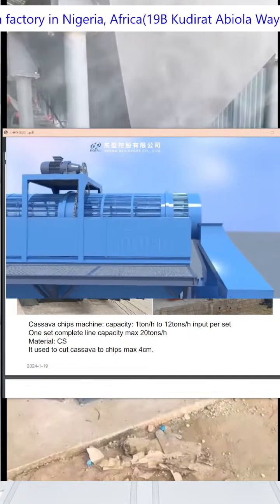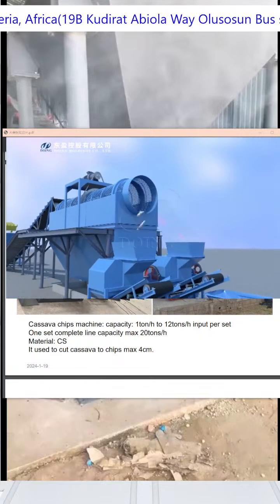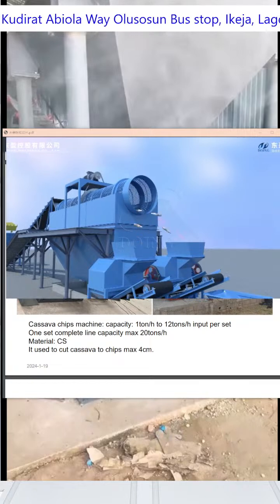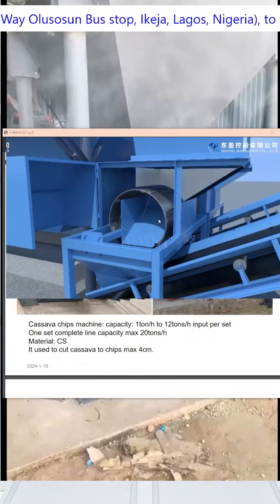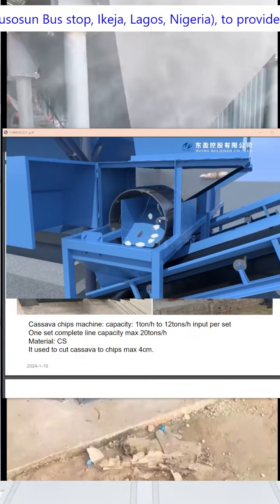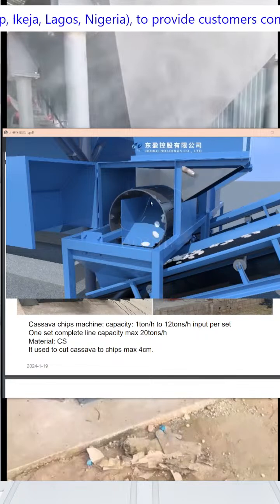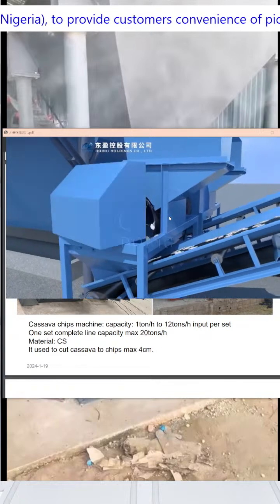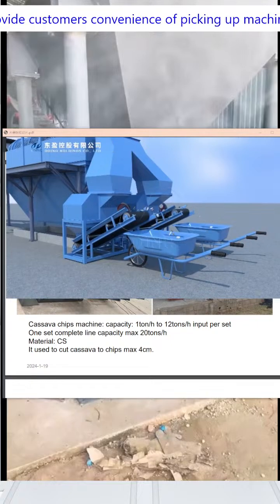This does some simple cleaning, because we know the cassava after harvest from farms is dirty with some sand and other impurities. After the dry sieve, next is the chips machine, or the cutting machine. You can see this is the inside structure. This is the roller blade. It can cut cassava chips regularly.